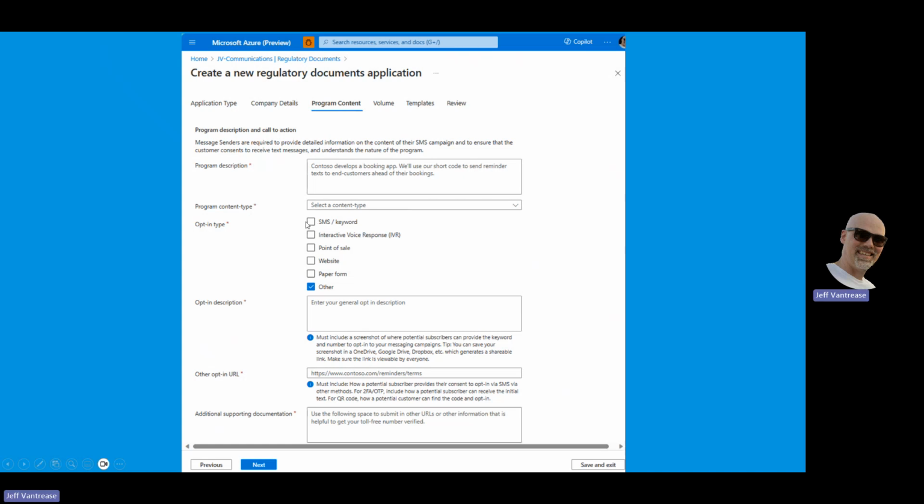Each of these, when you submit them, so if I click any one of these, it gives me a section where I can enter, so other opt-in URL, SMS opt-in URL, all these different things. And we're going to go over that in just a moment. But the first thing that I want to explain on this is the recipient of the SMS always has to make first contact with you.